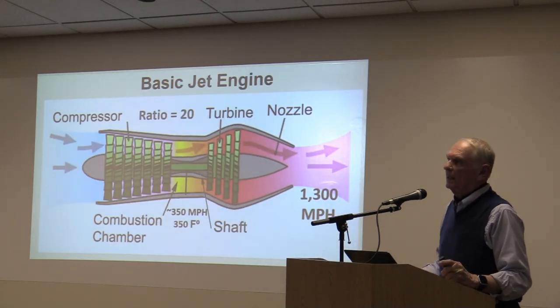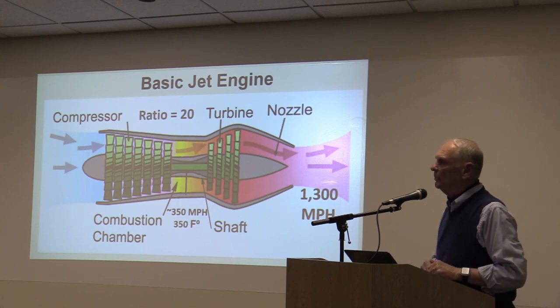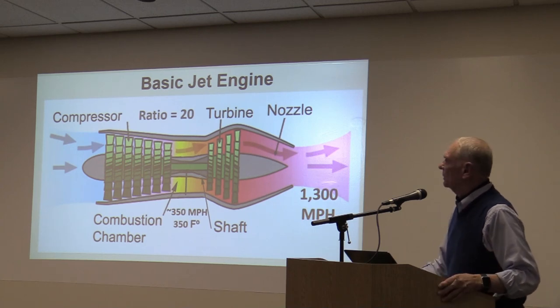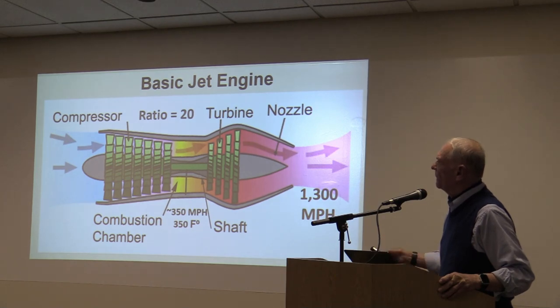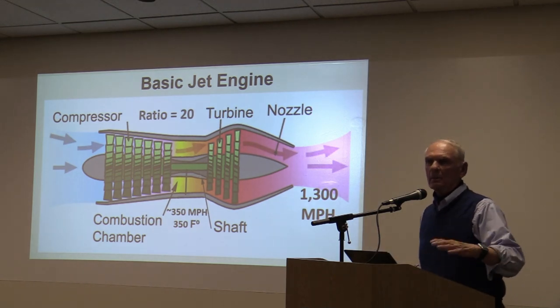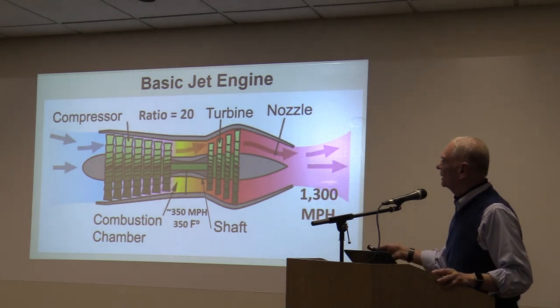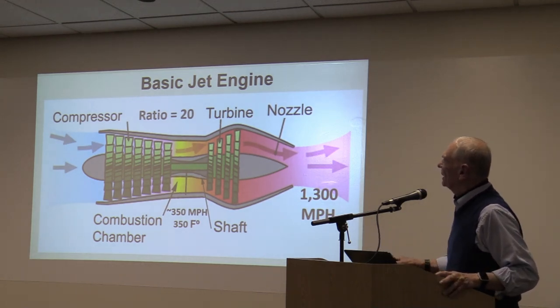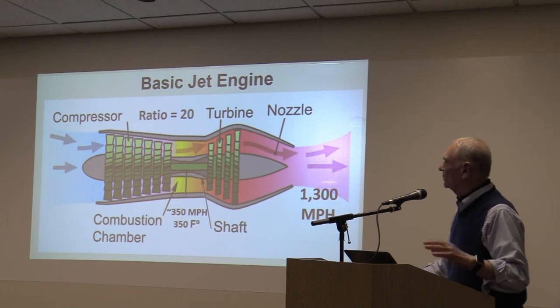And to do that, I want to make sure we're all on the same page about how a jet engine operates. It's a very simple process, but the materials engineering piece of it is very complicated. There's a compressor up here that compresses. If you're on the tarmac and just starting up an engine, it has a 20-to-1 compression ratio, and it will compress the air until it heats up to about 350 degrees in the combustion chamber. This also happens to be moving about 350 miles an hour approximately.